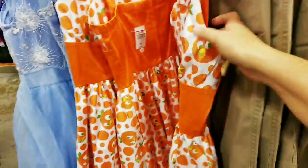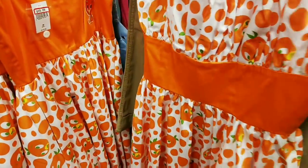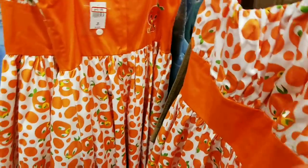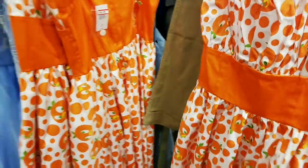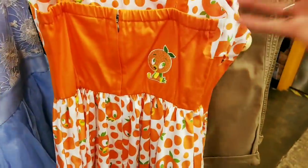They've only got a couple of these left. Narrowing it down, what sizes do they have? They have small, they have large. They only have a few left.